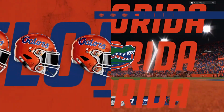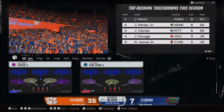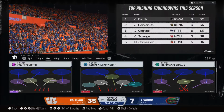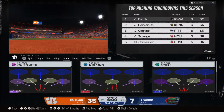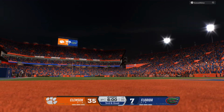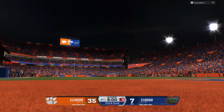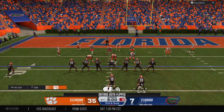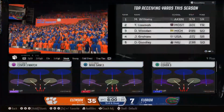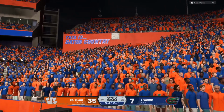No question they wanted to get the ball to their playmakers, and both receivers have come up big through 3. They'd love to start this quarter off with a touchdown right here. Offense calls a timeout here. Critically important to make sure they have the right play called and everyone on the same page here.